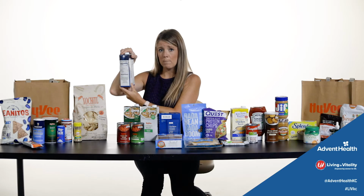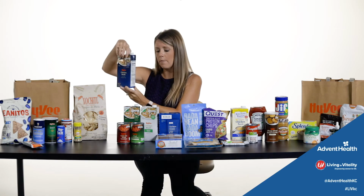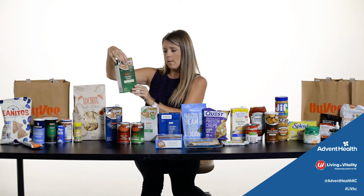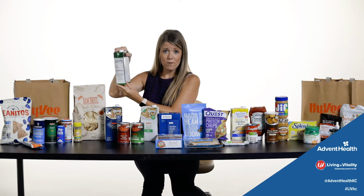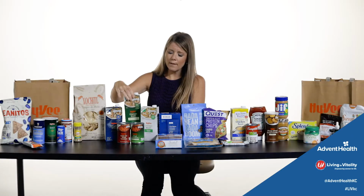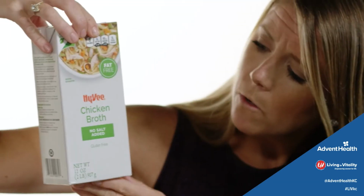The actual original serving here is going to be 860 milligrams of sodium in just the normal version of this chicken broth. When you go down to the 33% less option, that one's going to be 570 milligrams of sodium. And then my favorite, and what I use at home, is going to be this no salt added.